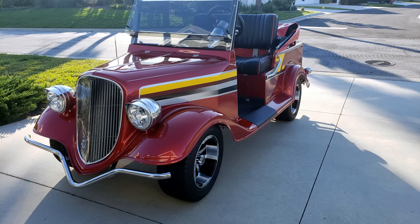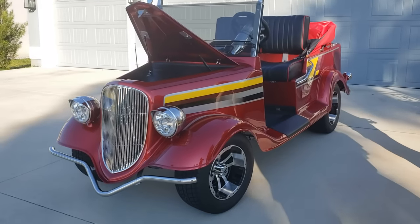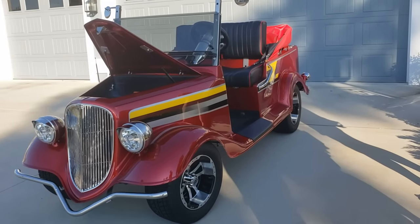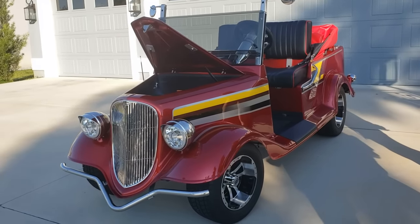Ashley, can you give us a ballpark figure of what this would cost one of our viewers, something like this? This was $30,000, including taxes. And this is a gas cart. You can have an electric version, but we like the chug, chug, chug sound.